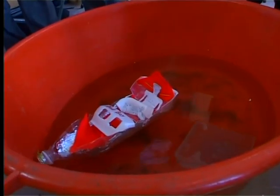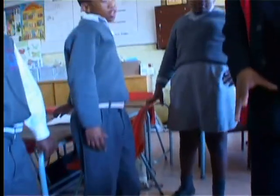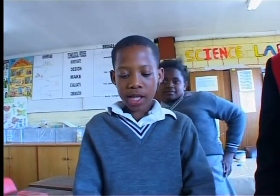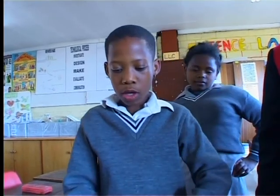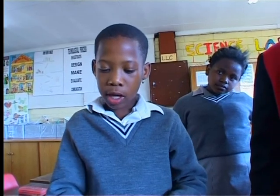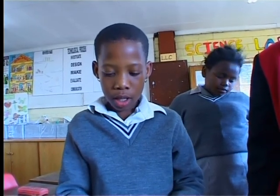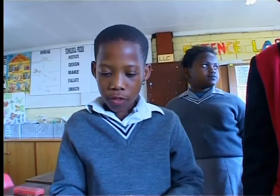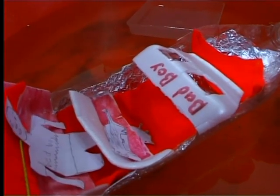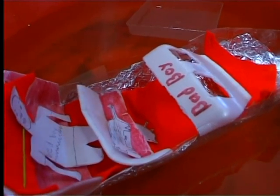Okay. Can you explain now, Nonkululeka, about everything that you have done here? The material that we used to build this boat, we used the bottle, the cold drink bottle, the cloth, the foil, and papers to draw animals and a person.